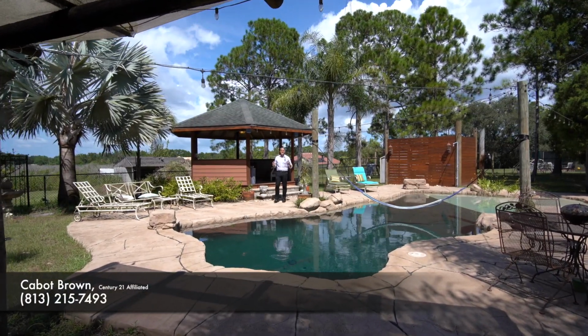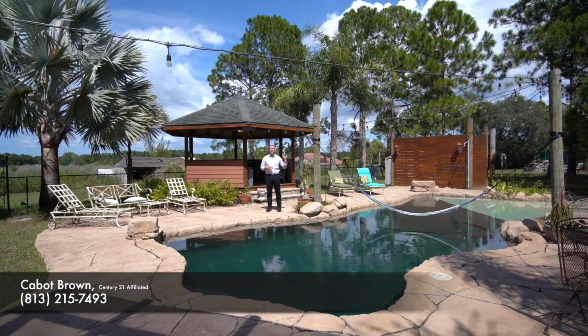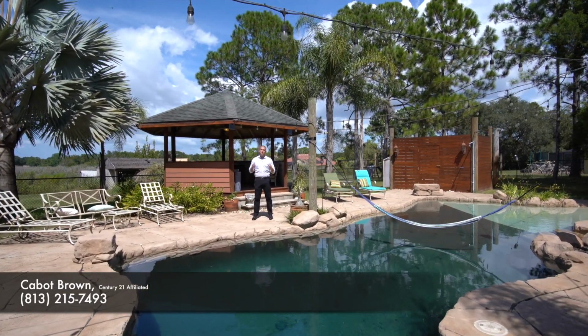You love to entertain? Welcome to paradise. This is a zero entry saltwater pool underneath French bistro lighting. Gazebo behind me offers plenty of shade on a sunny day. No rear neighbors ensures ultimate privacy.